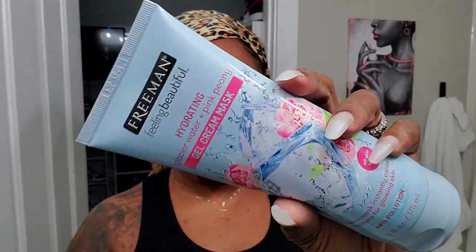Hi you guys. So this morning I feel like doing a mask. I haven't done a mask in a while. And so I pulled this Freeman Hydrating Glacier Water and Pink Peony mask. It's a gel cream mask. Looks like this. So this is the one I'm going to do today.